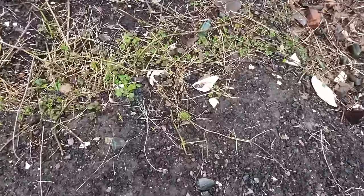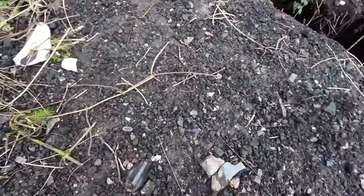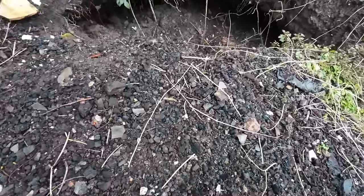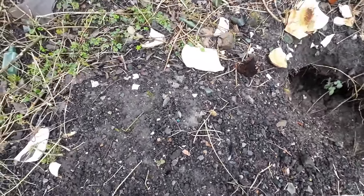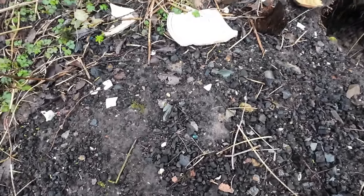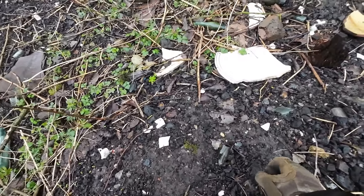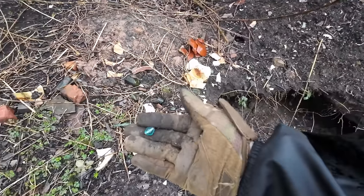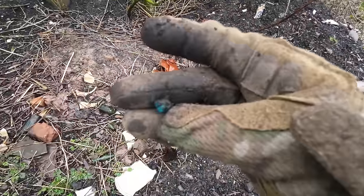But as I go, I'm just going to have a quick look before I stand on it, because sometimes, once you've stood on it, that's it. If something's there, it's gone. Right, there we go. That looks like a marble. Oh no, it's not. Oh, it's a bead. Up there, it looked like the middle of a marble.